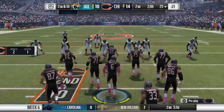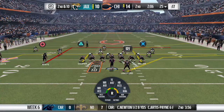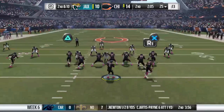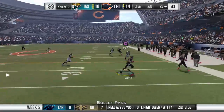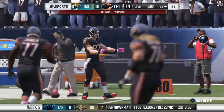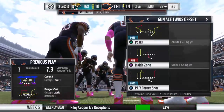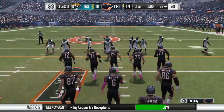2nd down now after the incompletion. Again on 2nd and 10, it's Cutler. Completes it right side to Cooper. And he'll be out of bounds across the 30-yard line. 2 minutes to play here in the first half. We're back to Soldier Field following this short break.